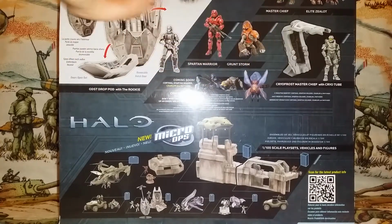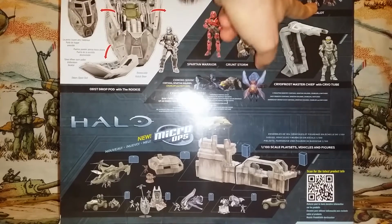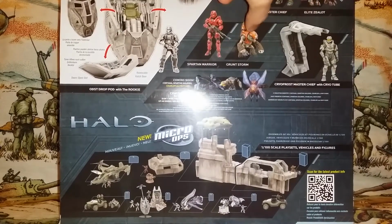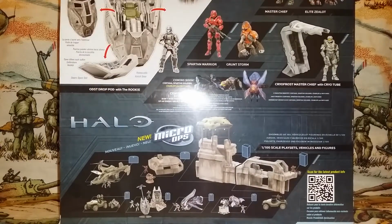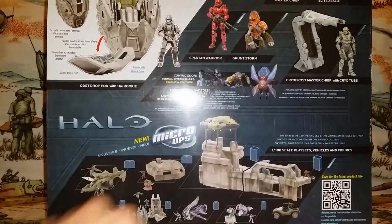So, the Grunt, Nice, Spartan Warrior, Master Chief, and Elite Zealot. You can't really see them apart from the name, but I do have most of them. So, coming soon. Ooh, look at the blue chick.